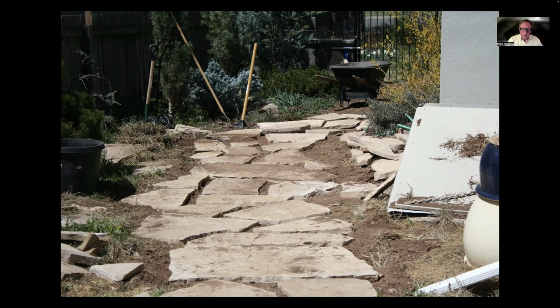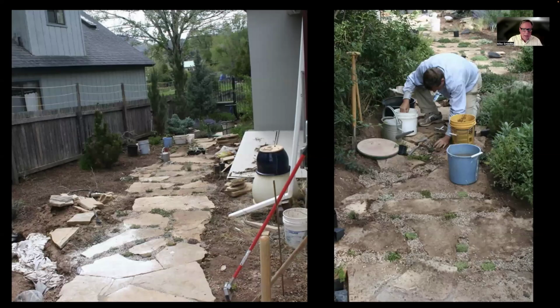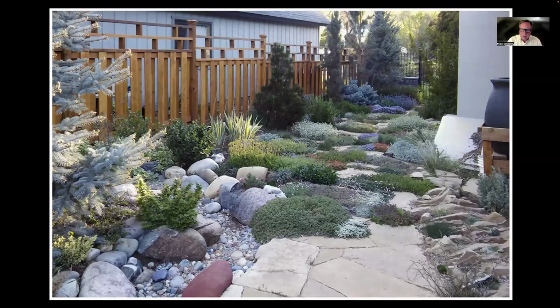After I put down the flagstone, I started putting plants down, and then I gravel mulched between them, and that was the fun part. A couple of hundred plants. I just loved these little things, and it just grew great. And then 2 years later, it turned into this beautiful, beautiful place with a crevice garden on the side and a horizontal rock garden. It's a lot of fun. If you want to do that, it is going to require work, but it is very much worth it.